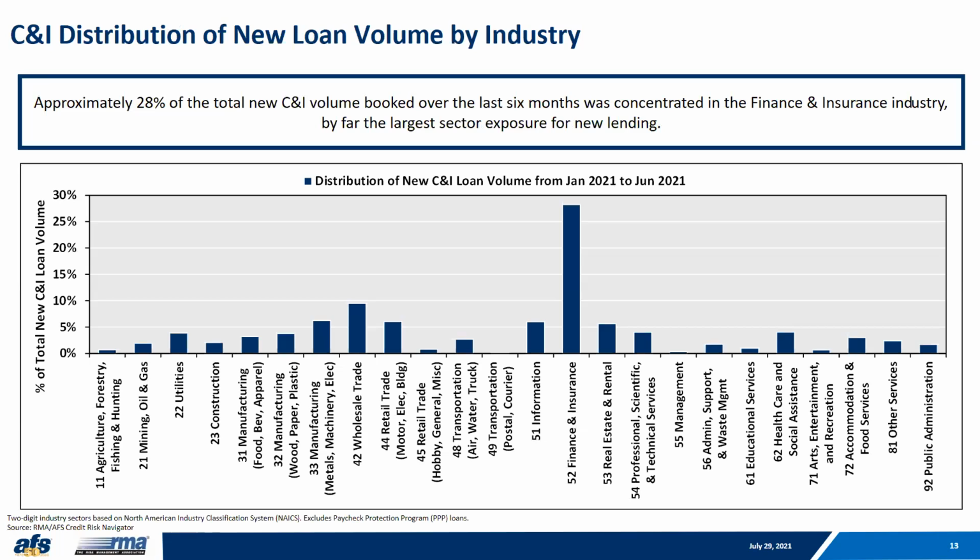And one last C&I chart. When you compare outstandings for each Navigator bank, December 2020 versus June 2021, or actually January 2021, 85% of the banks have lower outstanding balances. And I don't think that's a secret. Balances have been dropping. But on this chart, we want to look at the loans that were actually originated, the new loans that were made in the first half of 2021.